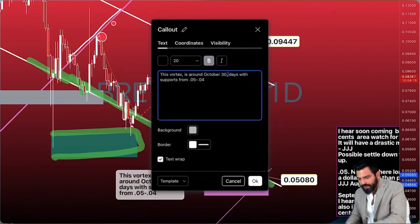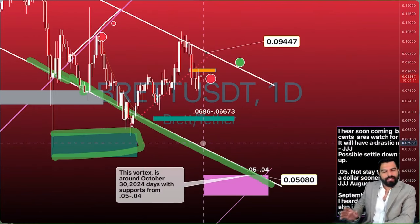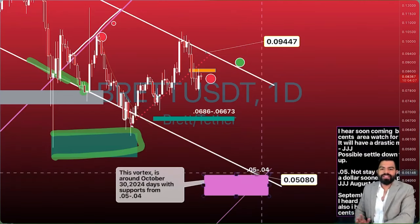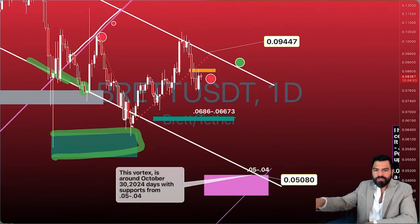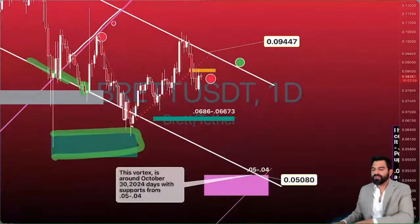So if I'm looking for prices to reverse, if it's just one trend line, that's okay. But it's like they call in the reinforcements once we get to these areas with vortexes. Okay, so we can use those to our advantage. I'm gonna check one more thing. I'm gonna check some volume and do a quick volume spread analysis.